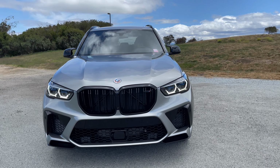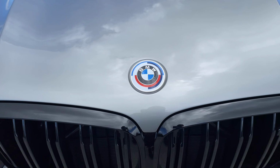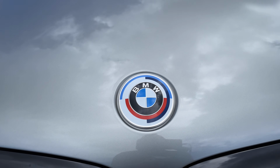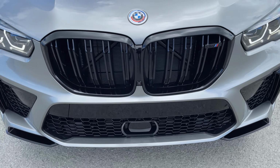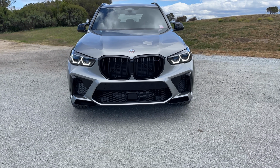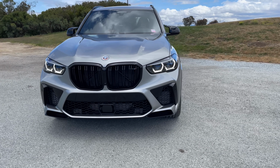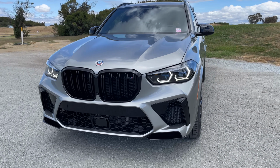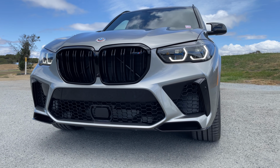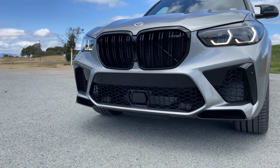We've added the 50th anniversary emblems. This is a homage to the 3.0 CSL BMW Motorsport race car that basically started the whole thing here. It works pretty well with Donington Grey. So up front, you can see we've got standard laser lights, those perfect icon LEDs. We've got the driver assistance professional package. You can see the sensor in the front.